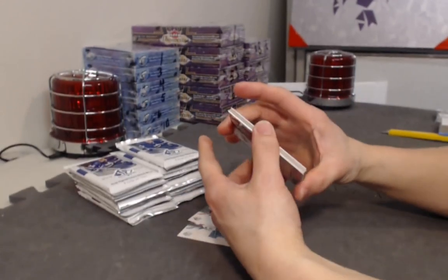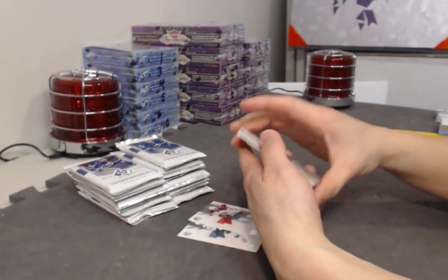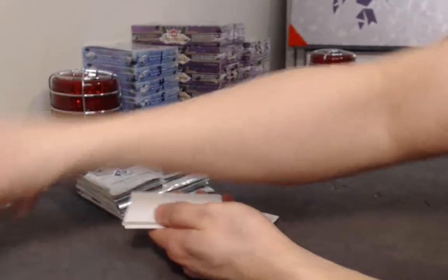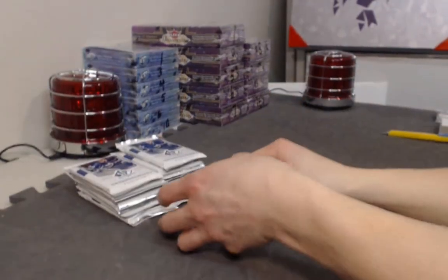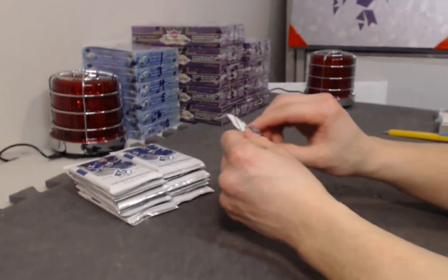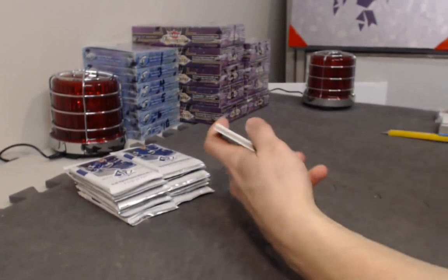But yeah, there's lots of people in the room. We have a four case Showcase and four case Ice mixed break, Yarmer Yager Spectrum. It's going for 40 Canadian. That includes shipping. So 40 Canadian will get you one random team. It is a random break.